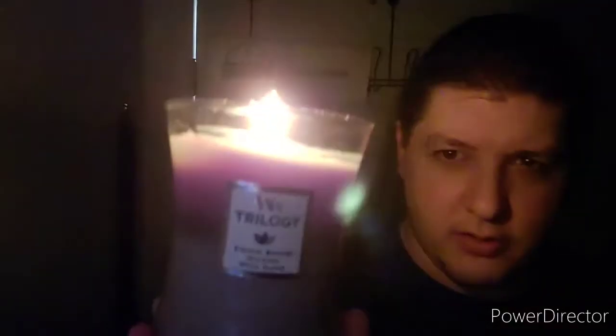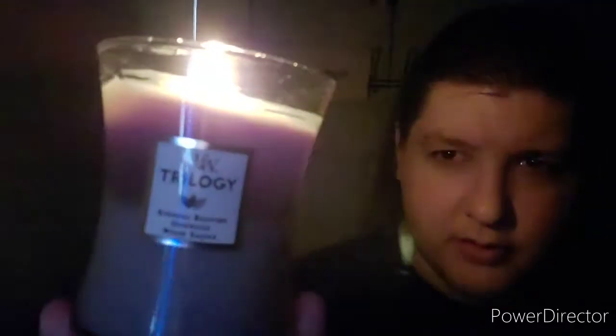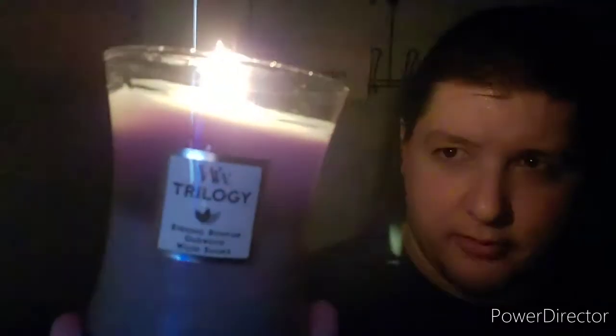You can kind of see it's got that sputtery thing going on. It's got 3 different colored layers. Each layer is a slightly different scent. I think it's this evening bonfire, oud wood, and then wood smoke for the last thickest layer.